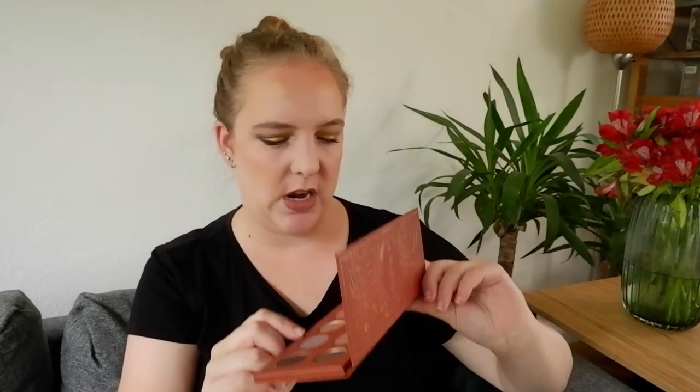So even if you lose the sleeve, you can still travel with these and it's just fine. It is cool toned for the most part. It's got some warmth over here in the bottom. It does have a really nice coppery kind of shade, more rose gold leaning. But for a rose gold palette, it's not very gold and it's not very rose gold either. So for me, this is a bit of a misnomer.